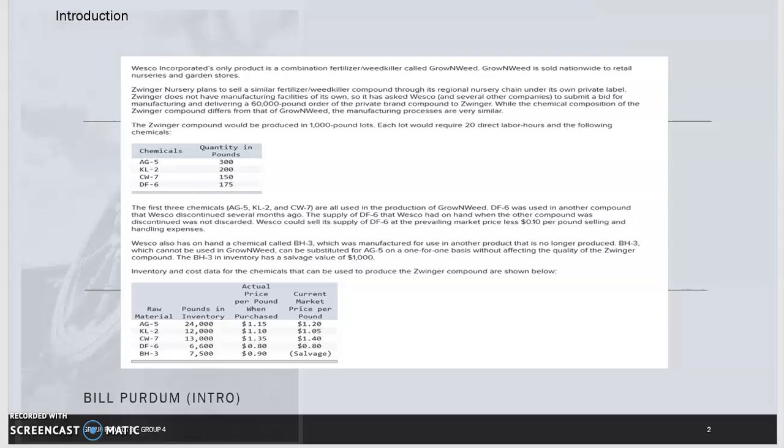handling fee. Westco also has on hand a chemical called BH3, which was manufactured for use in another product that is no longer produced. BH3, which cannot be used in Grow-N Weed, can be substituted for the AG5 on a one-for-one basis without affecting the quantity of the Zwinger compound. The BH3 in inventory has a salvage value of $1,000. The inventory and cost data for the chemicals that can be used to produce the Zwinger compound are shown below.